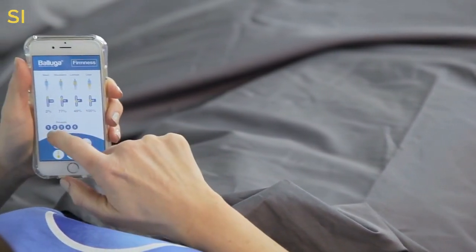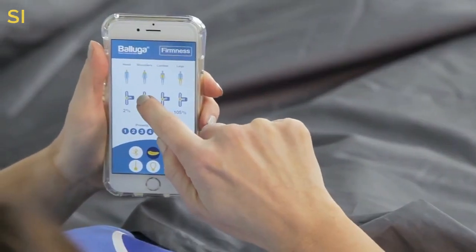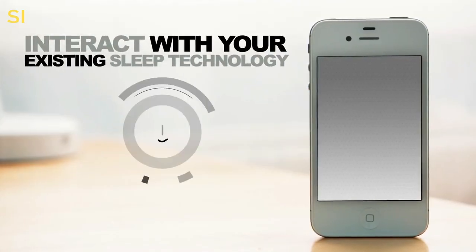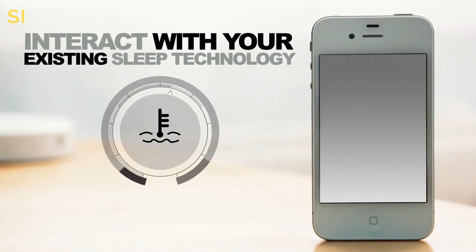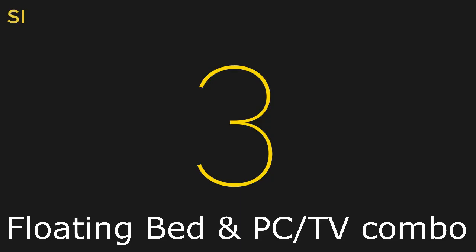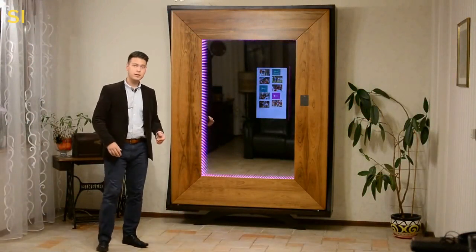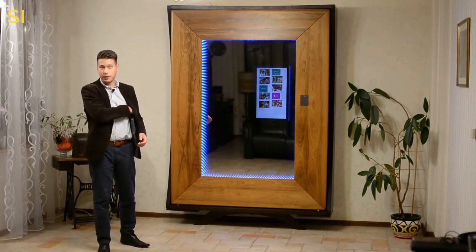Our control of the bed is either through an app, or you can have our own touchscreen remote control if you wish to use that. Beyond that, we have obviously the sleep monitoring system, which can interact with your existing sleep monitoring technology, as a wearable or as something you have on your smartphone or tablet. And now, I would like to show you the heart of our digital bed.